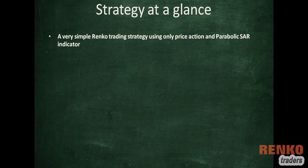It's very simple and uses only price action and the Parabolic SAR indicator. Now, when I mention price action, most traders might find it to be a bit difficult to understand, but in the context of price action for this trading strategy, the only thing we're implying is that the trader understands the trends as well as the Renko reversal boxes, which are visually quite simple.